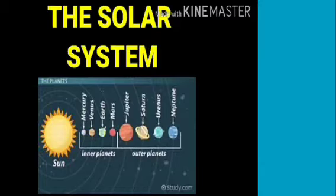Have you ever wondered how the world around you works? How the sun shines? Why there is day and night? And why it rains? Now, scientists called astronomers have tried to come up with answers to the questions about the way the world works.